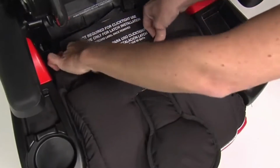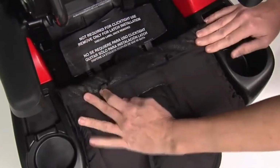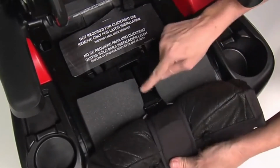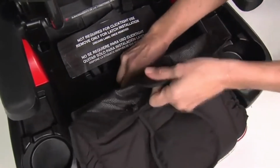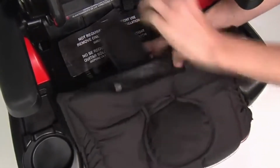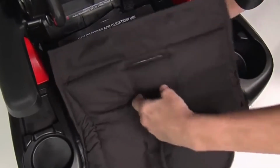Unhook the retaining clips at the back of the seat cover. Pull the seat cover forward. Turn and pull the buckle retainer through the slot in the child seat shell. Remove the belly pad from the seat cover.